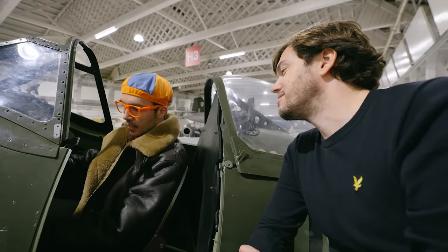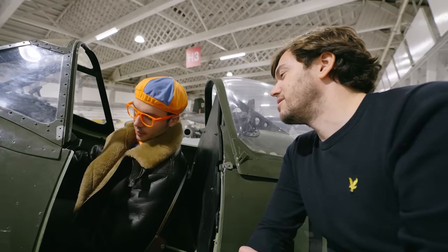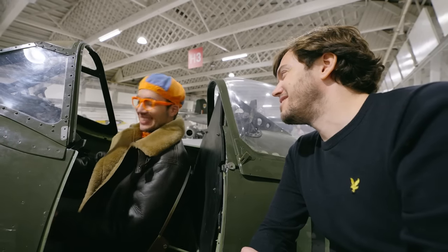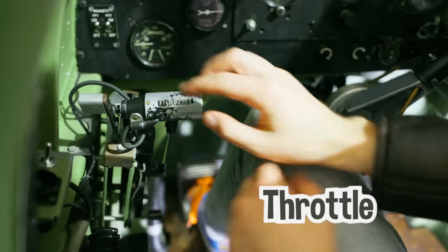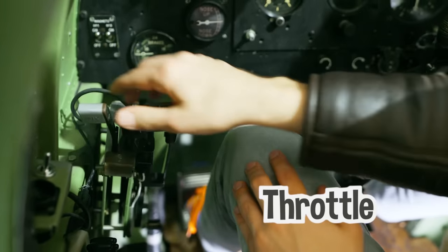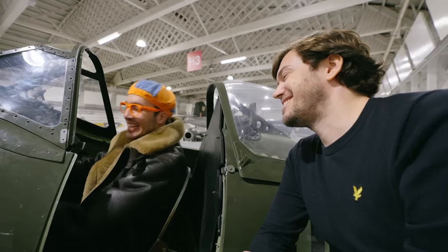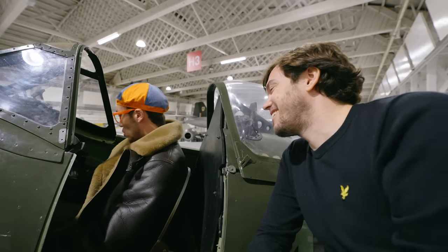Whoa. Hey, and what's this with my left hand? What do you think it is? Well, it says, oh, I see what that says, throttle. Wow. So that makes it go faster. Whoa, faster? And slower! Wow, this is so cool.